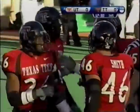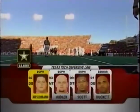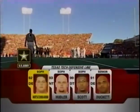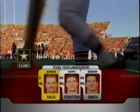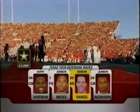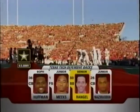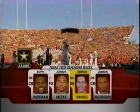Texas Tech defense, 5 picks versus Nebraska for the first time in a long time. Everybody is healthy. On the line, Seth Nishman at defensive end, probably the best all-around defensive player. John Saldy didn't play at Nebraska, a very fiery player, son of Jay, former Cowboy. And in the secondary, Josh Rangel gets a start at strong safety. He is a big-time hitter.